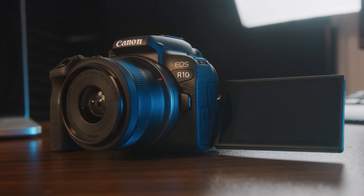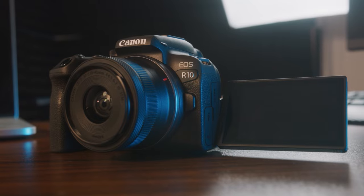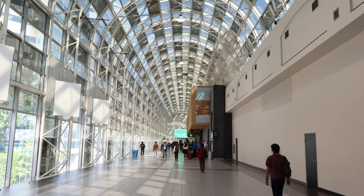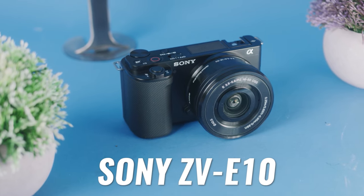Overall, the Canon R10 is one of the best travel cameras you can get right now. It's great for someone who wants to just pick up a camera, get great results, and focus on appreciating the travel moment, but you don't really want the best of the best when it comes to your camera. However, if the R10 is just a little bit out of your price range or you want something a little bit smaller, there's also another camera, and that is the Sony ZV-E10.